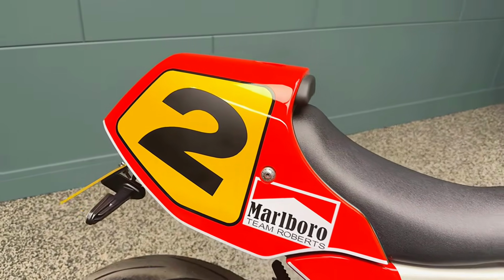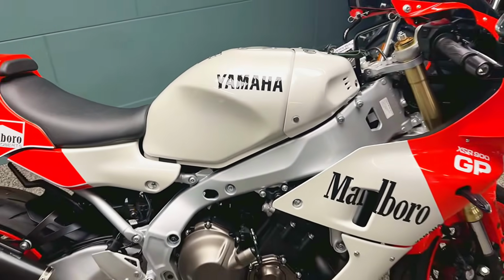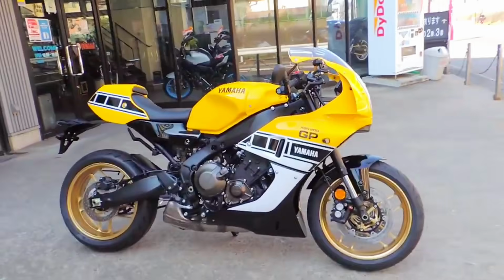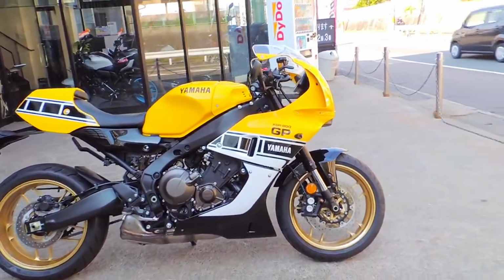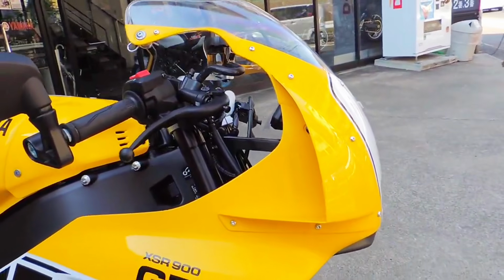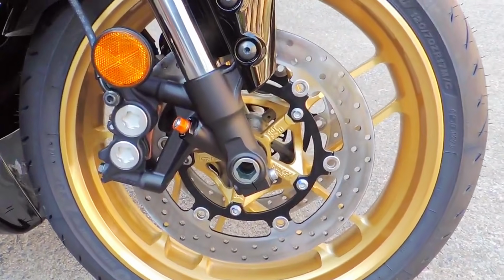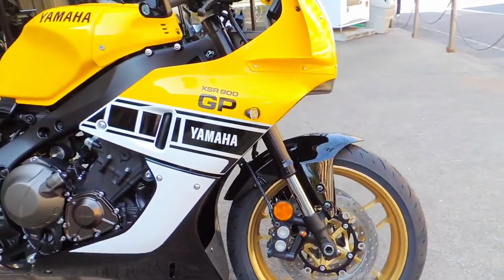The chassis hardware is properly serious. You get fully adjustable 41mm KYB inverted forks, a fully adjustable KYB rear monoshock, Brembo radial front master cylinder, spin-forged lightweight aluminum wheels, Bridgestone Battlax Hypersport S23 tires, and the full 6-axis IMU electronic suite including traction control, slide control, lift control, backslip regulator, and lean-sensitive ABS. The 5-inch TFT display gives you Y-Connect smartphone connectivity and 4 display themes.